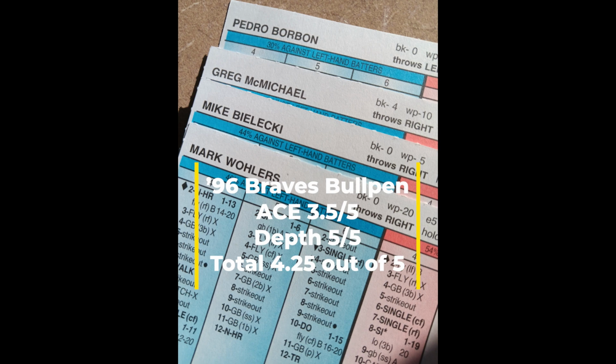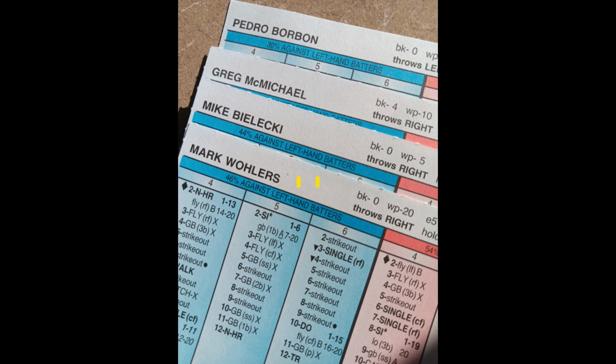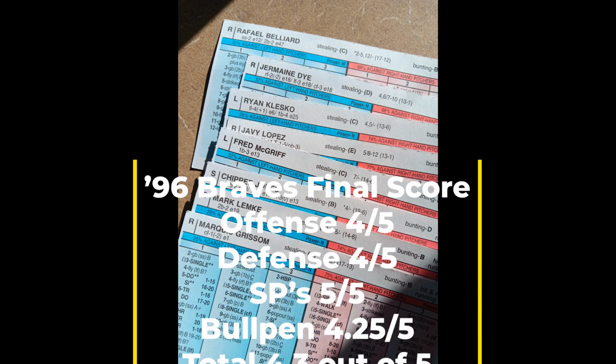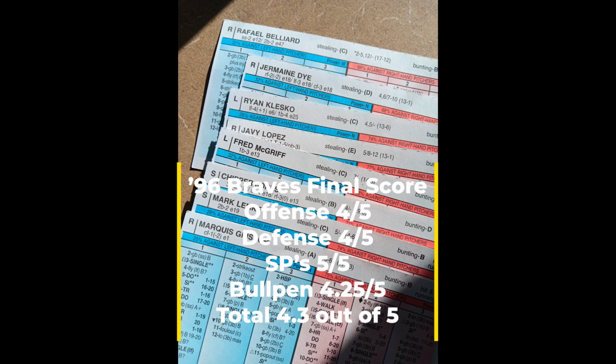So when we look at the 1996 Braves final score, as we add everything up, they grade out overall as a 4.3 out of 5, which is a tremendous score. It's not the highest score that I've given out. I believe that still belongs to the 1989 Oakland A's. I'll have to go back and double check.